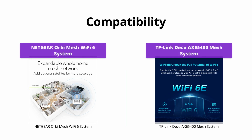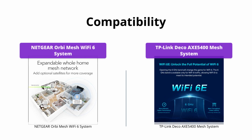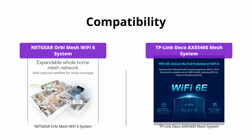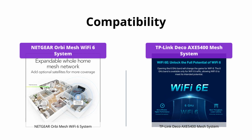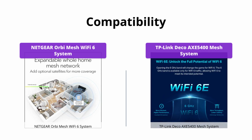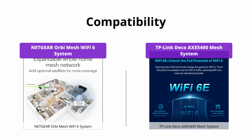Both products are compatible with any internet service provider up to 2 Gbps, including cable, satellite, fiber, and DSL. And they both connect to your existing cable modem and replace your Wi-Fi router, so there's not much difference here.